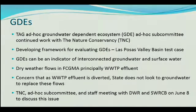So the Nature Conservancy has set up a meeting with the ad hoc subcommittee, as well as staff, in Sacramento on June 8th with senior DWR and State Board staff, in order to explain this situation and make sure they understand at the state level that we don't get these things mixed up and try to fix problems that are beyond the jurisdiction and control of the GSAs by misunderstanding indicators. So that's an important meeting, an important piece of work, I think, that will move forward. And so we'll report back as to how that meeting went and whether the state folks seem like they're getting that.